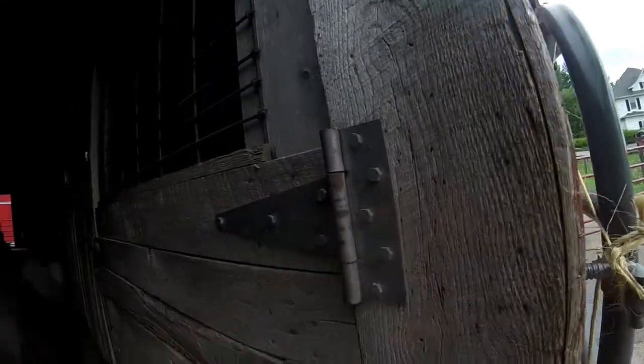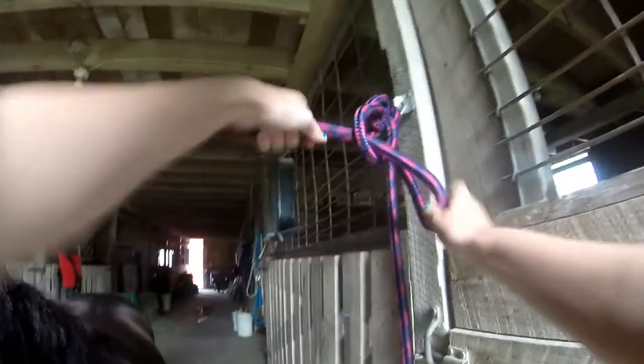I also tied her to that ring, which I shouldn't have because it's too high. And you can see, right here, she doesn't really know what I'm trying to ask her. I'm trying to ask her to move over, but she just did the opposite. So I'll have to tie her in another place where she can't do that.